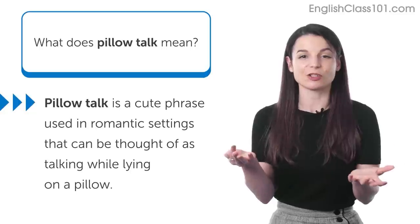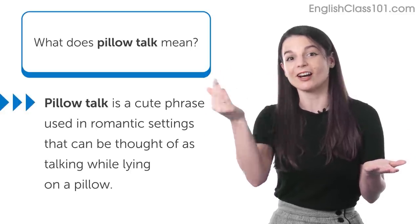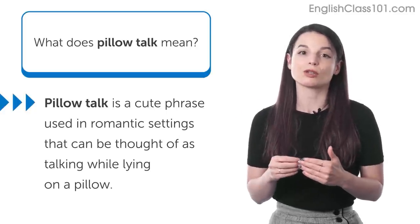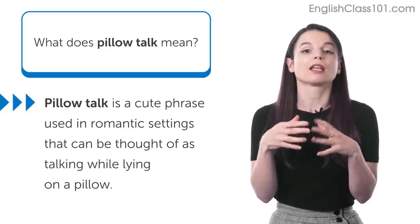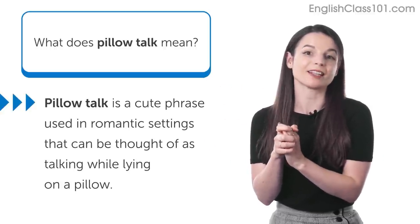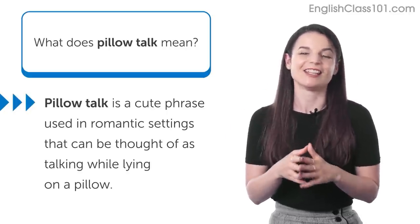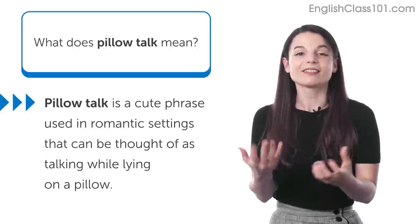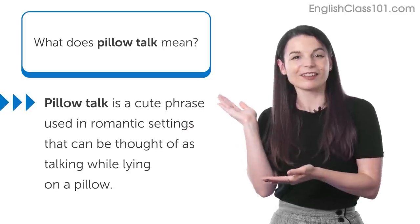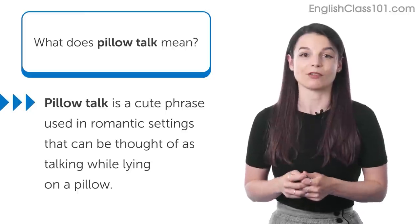So imagine in this situation when you're using pillow talk that you are laying your head on a pillow and talking to someone. That's the idea with pillow talk. So pillow talk is usually used in romantic situations. Like you are sitting in your bed or you're laying in your bed with someone that you are very close to romantically and you're talking about something. You're having a cute conversation or romantic conversation and saying nice things to each other. This is sometimes referred to as pillow talk. So this is because you are laying on a pillow and talking to each other. So this is kind of a cute way to talk about these types of conversations.